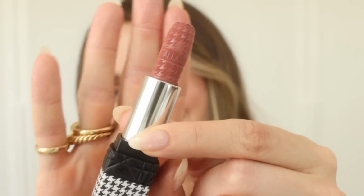And this one has my name on it. Can you see? I just love them. The Dior lip products, absolutely stunning. If you're looking to pick up an extra special lip product, you just want to have options galore, Dior is the one for you. And that's it, my friends.